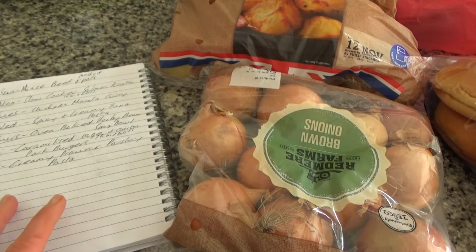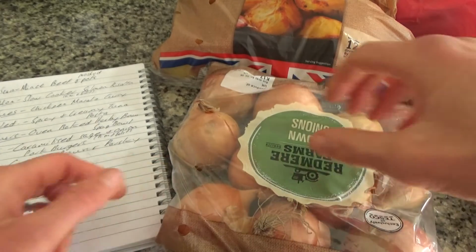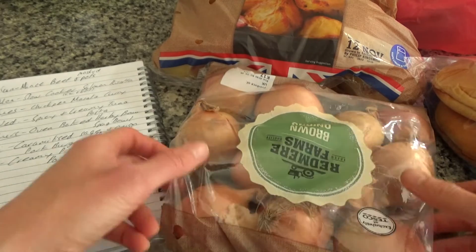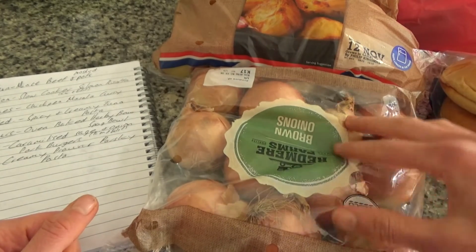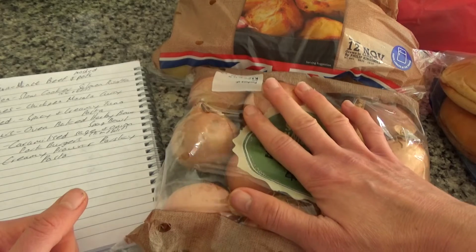And this might look a bit minimal, but I already have a lot of the ingredients in the house and actually in the garden. So I've got sage growing in my garden, so I don't need any sage. I did need some onions, and this isn't for all of the burgers. I will use one of these for the burgers, but basically I bought a big bag of them because this works out to be really cheap. I think this was on offer at 39p, but even when it's not on offer, it's a lot cheaper than buying a single onion, and we tend to use onions a lot in our cooking as well.